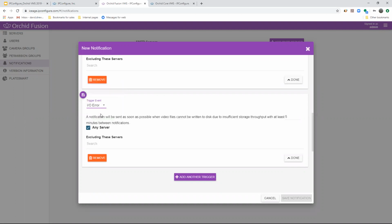And we can do IO errors. So let's say we're recording on a RAID array. I've got 10 terabytes of expected storage, but a hard drive goes down. Rather than relying on the beeping coming from the hardware that might be locked away in a closet somewhere, we can get an email alert that says, hey, you're supposed to be seeing 10 terabytes of storage. Now we're only seeing 8 terabytes of storage. That's usually indicative of a hard drive being down. Send me an alert that says there's something wrong with my storage or my hard drives.